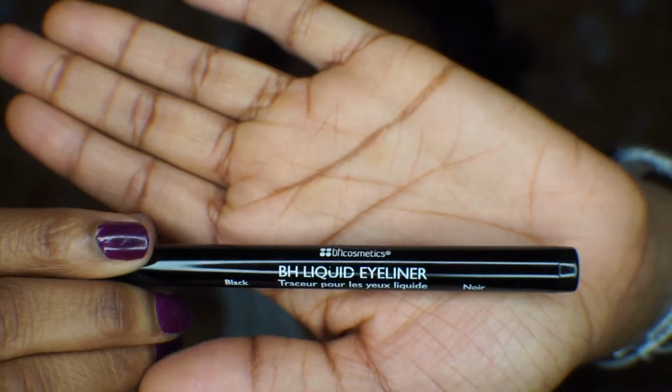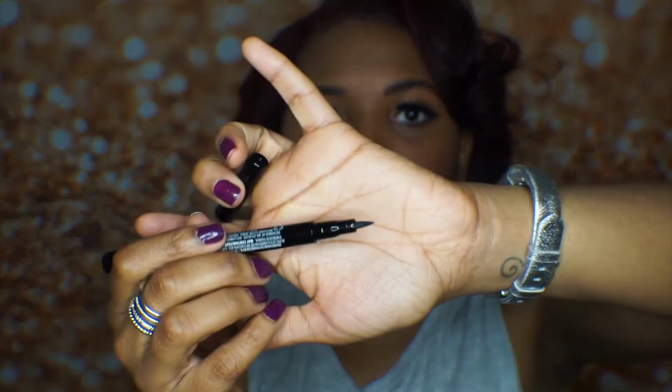My next fave is the BH liquid eyeliner. This eyeliner is like $6, y'all, and it is to die for. It gives high-end felt tip liners a run for their money. This felt tip is everything. I have been using this eyeliner like crazy to create my cat eye looks, or my winged liner looks, and I'm just trying to figure out where I've been with BH Cosmetics, because every product I have tried from BH Cosmetics has been a hit. Every single one. So if y'all have been sleeping on BH Cosmetics, don't sleep no more. You're wasting your time, you're wasting your energy. Go ahead and cop these.